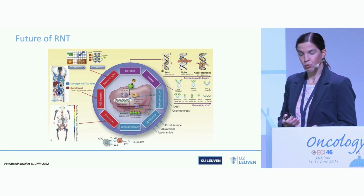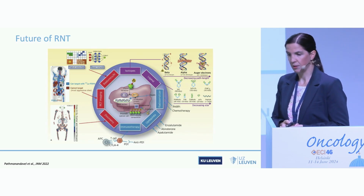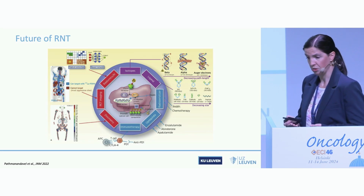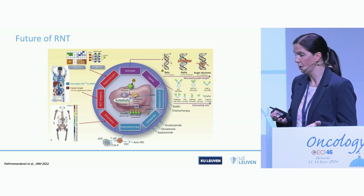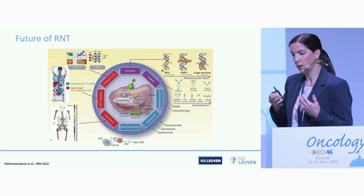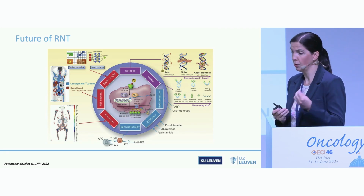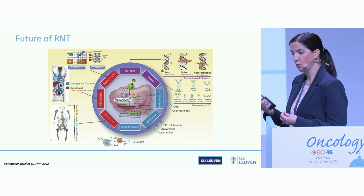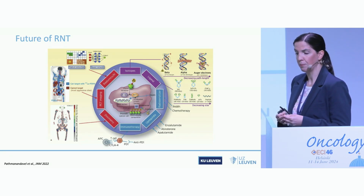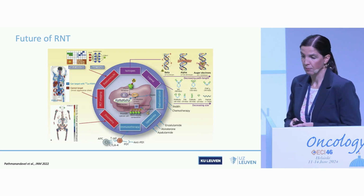This is what we currently have in clinical routine, but there are many ways how we can still improve the outcomes of radionuclide therapy. Here you see some examples for prostate cancer, but you can make the exact same figure for radionuclide therapy in other types of tumors. On the one hand, we can work on the radionuclide. We can link a different radionuclide to the vector molecule and have a more effective treatment. We can also work on the vector molecule, change the biodistribution so we have higher uptake in tumoral lesions and lower uptake in some normal tissues.